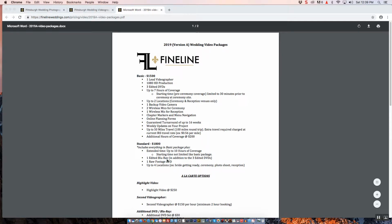Now, moving into the standard package, the standard package includes everything in the basic package plus the following. First of all, it's extended time up to 10 hours. So we jump from a maximum of 7 to a maximum of 10. Our average wedding day is 9 to 9.5 hours. So typically, if we're out on average 9.5 hours, that is why we do up to 10 hours for our standard package, because that basically takes care of over 95% of the weddings that we do.